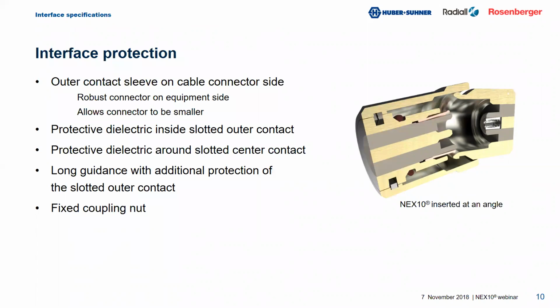On the other hand, there are significant advantages compared to other connectors in the market in terms of robustness and handling. Like Martin outlined in detail, the interface design is such that no damage can occur while mating, and also during handling of these connectors, which brings a significant advantage for good quality connections in the field. So in summary, size and robustness.